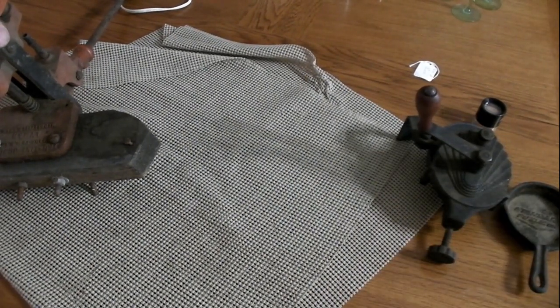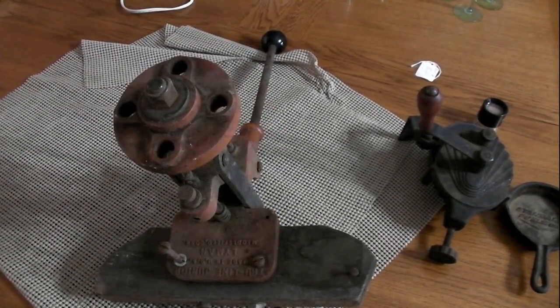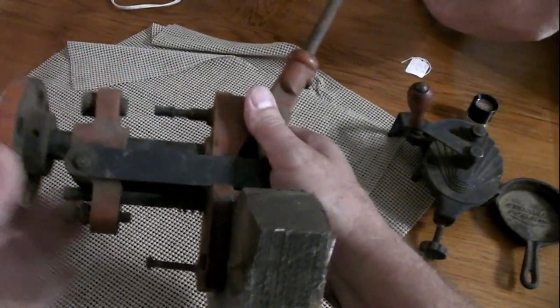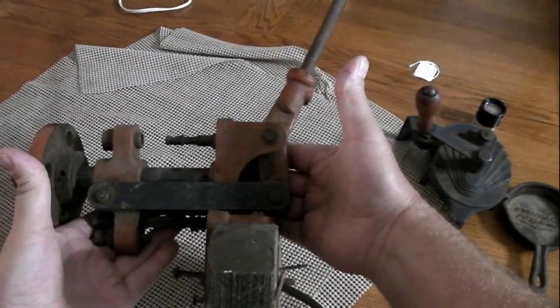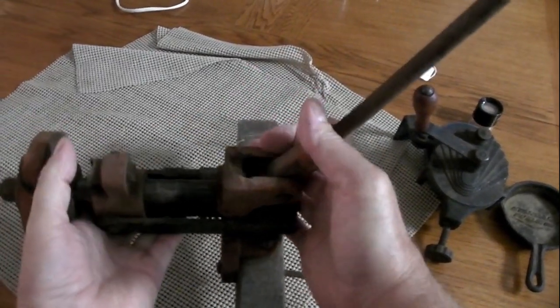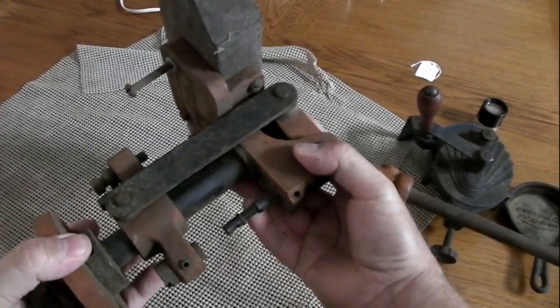This is probably the best thing we got here. If anybody knows what that is, just go ahead and let me know. Leave it in the comments what you think that is before I tell you what it is. Take a good look at it. Tell me what you think it is. It's got a long handle on it.